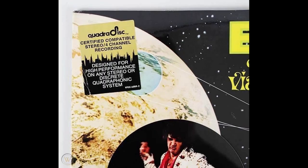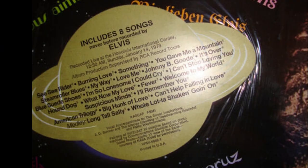And then the big mistake was it says including 8 songs never before recorded by Elvis. And they're not listed. RCA eventually added a gold sticker, and it identified it as a quad. And then they put another sticker, a big, large gold Saturn sticker, right here to cover up this part of the album. And it had all the contents of the album on it.